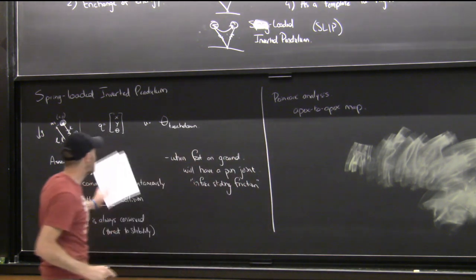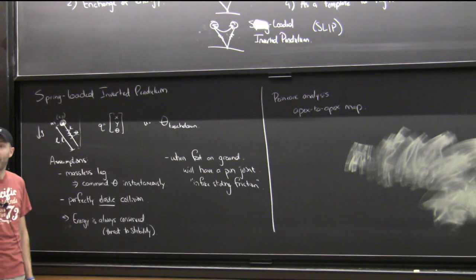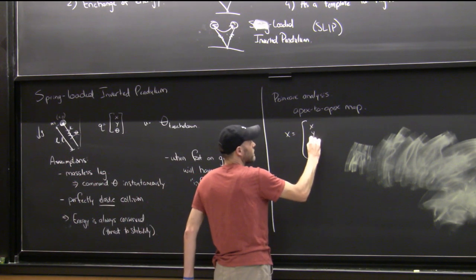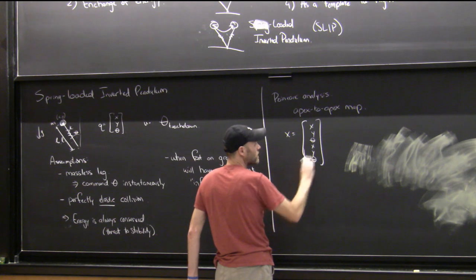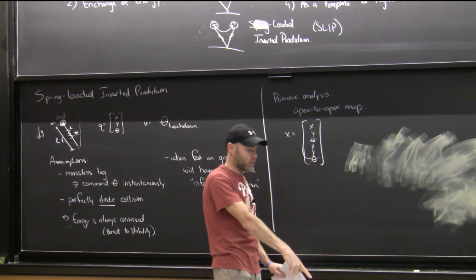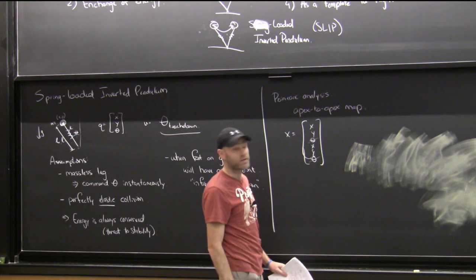The reason for that is even though this is a six-dimensional system state, it turns out I can, at the apex, given the constant energy assumption, describe the apex with a single variable. Why? So if x is x, y, theta, x dot, y dot, theta dot, we just argued that theta and theta dot are inconsequential. I can move them arbitrarily. And in particular, in the air, I'm going to assume that the leg is servoed exactly to my constant touchdown angle. So those don't need to be part of our analysis.